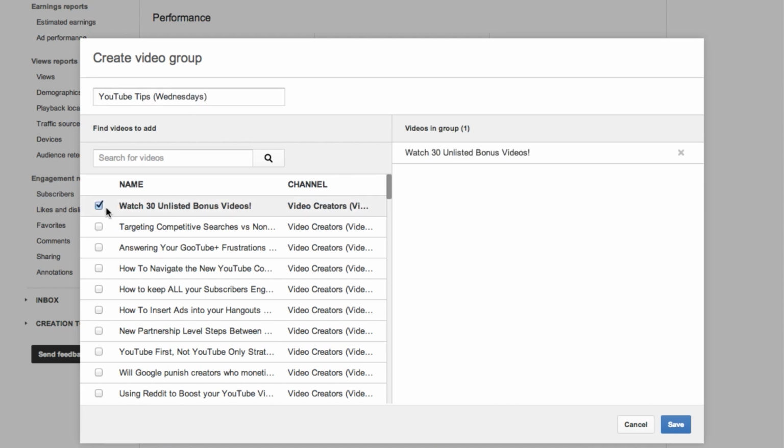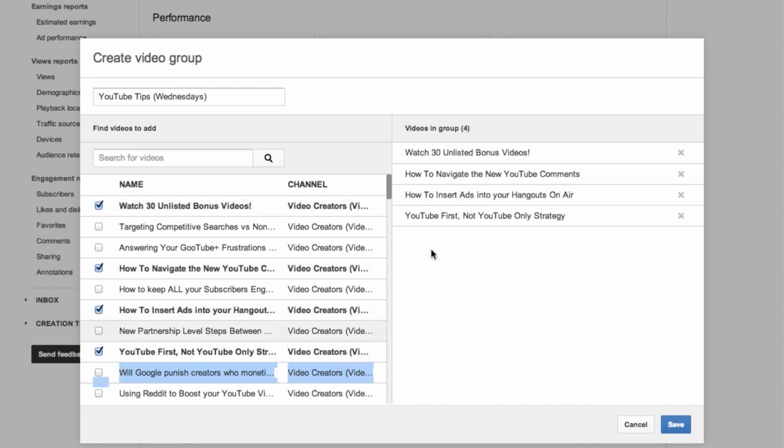Now there are two major downsides to this that I really hope YouTube fixes soon. One is, I already have all my videos in playlists. I would have loved to just take a playlist and analyze playlists next to each other rather than groups, or convert a playlist into a group. That would have saved me a lot of time.